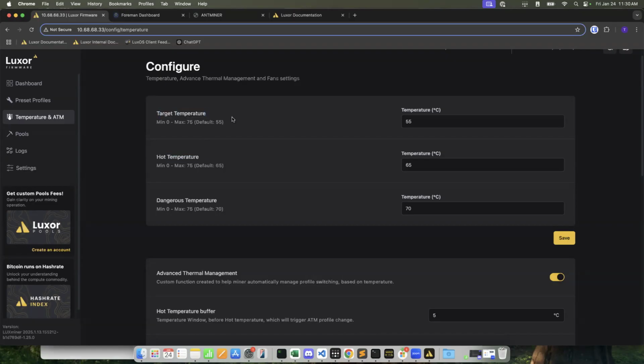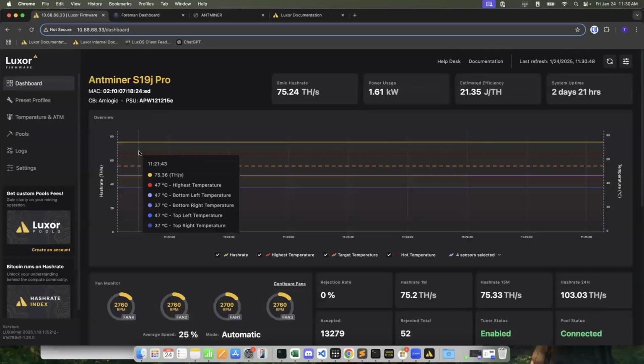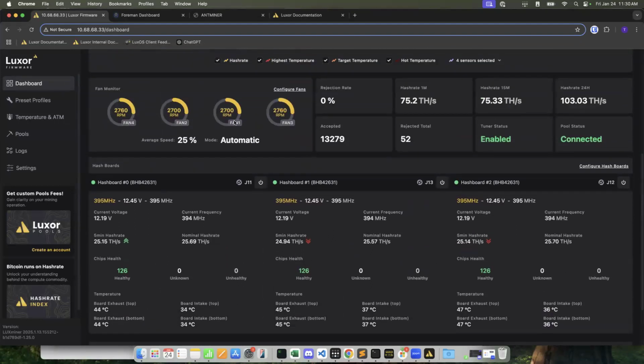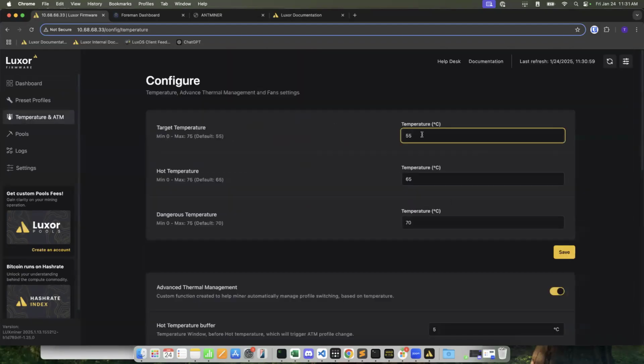Target temperature, the only thing it really does is manage fan speed. So my target temperature is set to 55. That's default. If I come over to the dashboard again and I look at my temperatures, I'm not anywhere near 55. So my fans are not running at 100%. But if I do hit 55, my fans are going to kick to 100% and they're going to stay there. They're going to run at that until the temperatures drop back down below 55 if they do.